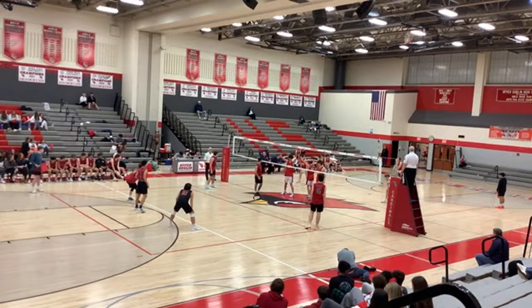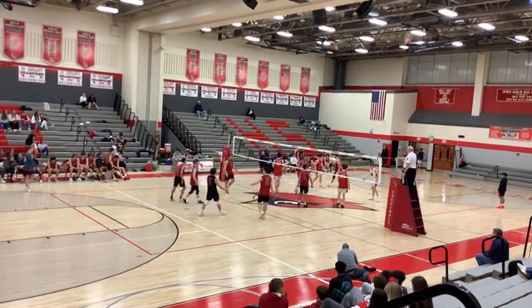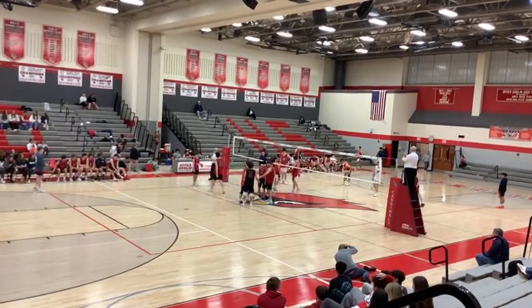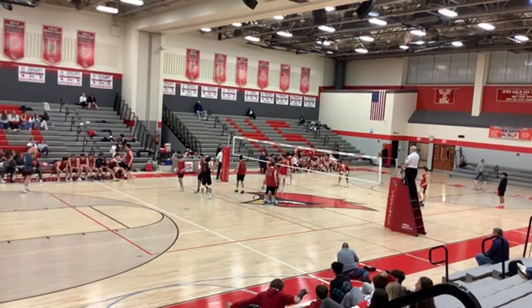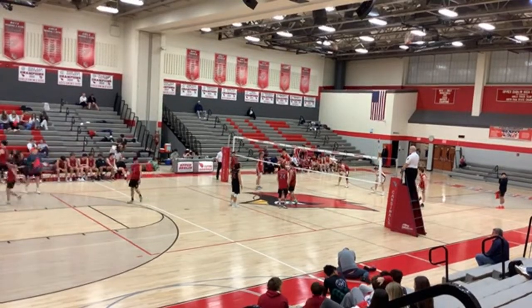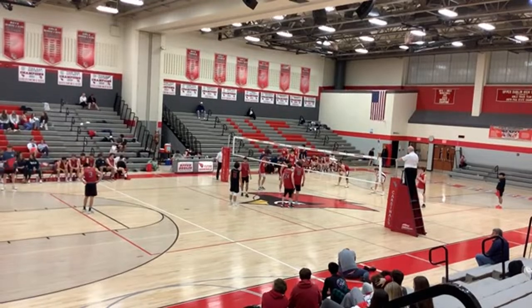Number 35 with the serve, the guy with the heavy topspin. Oh, wow. It's really hit or miss with him. Either right into the net, gets angry about it, or incredible topspin serve, super hard, super powerful. Unfortunately for CB East, this time it was in the net.